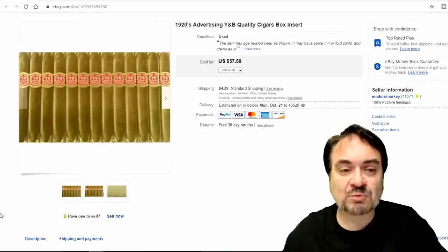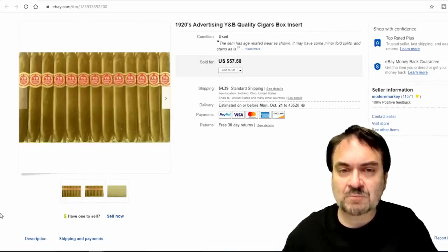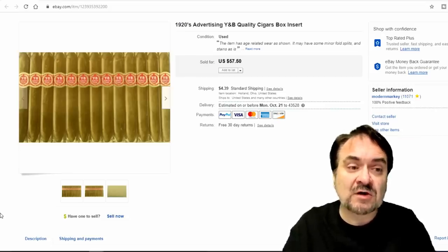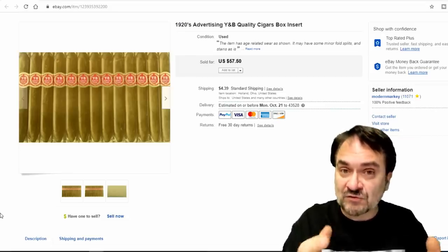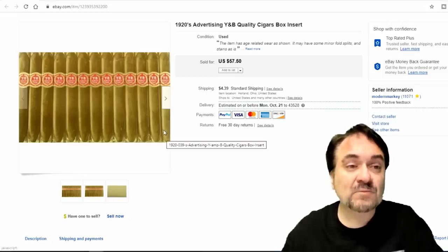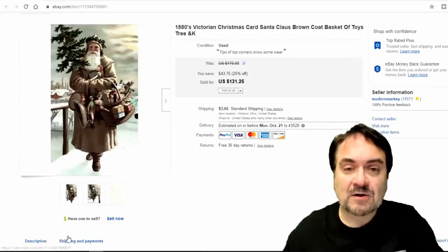Now this is something that was pretty unique. This is made to sit in a box on the top of cigars. Helps keep them fresh, and sometimes you'd see them in an empty box just advertising cigars. It's just a piece of cardboard that looks like cigars are in the box. Rather interesting piece here. I took 40 on this one as well. Nice sale for that.